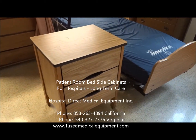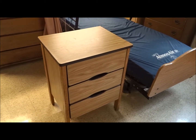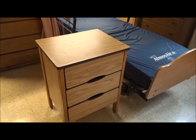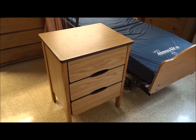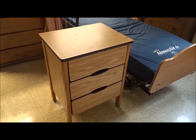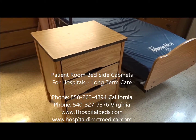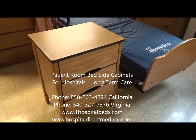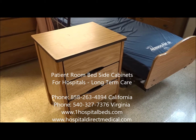And if you're looking for used patient bedside tables, often referred to as side bed cabinets, give us a call at Hospital Direct Medical. Now, we sell a lot of Hillrom, Stryker, and other brands of long-term care bedside cabinets. And these are some that we've got in stock. We sell these used, refurbished, and reconditioned.